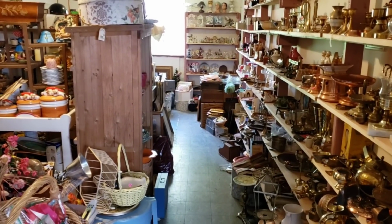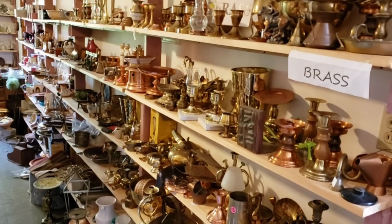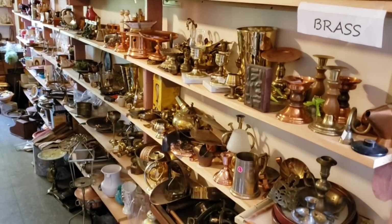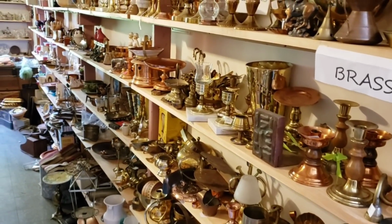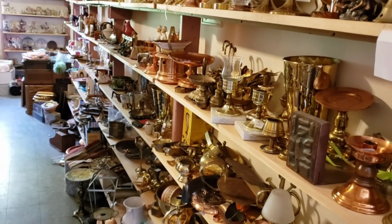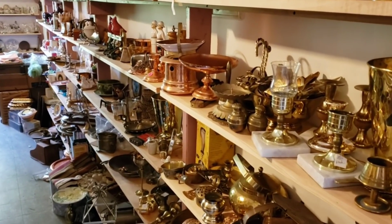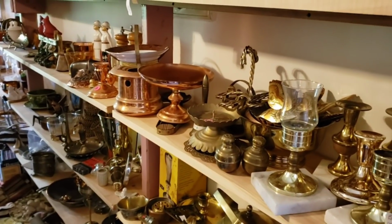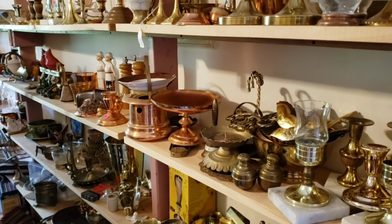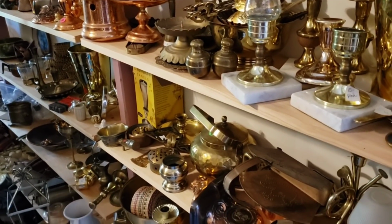Okay, so here we are outside the first room. Now, there is, for all you brass lover fans out there, take it in. Take it in. Now, I am not the biggest brass fan. I think I have one or two pieces of brass. The one is a crab. I forget what the other one is, but I'm pretty sure I do have more than one piece of brass.